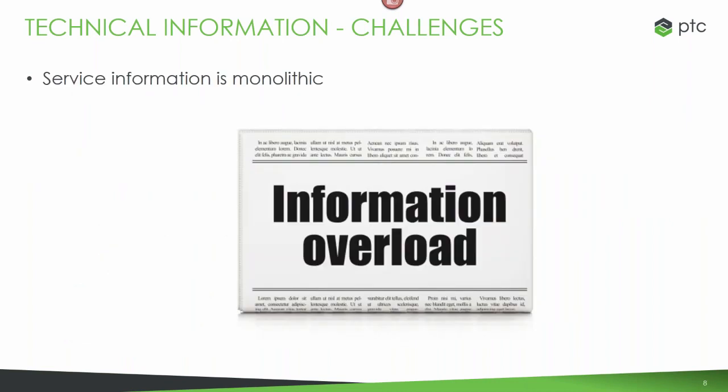Overall, we're seeing service information as very monolithic. A service manual is going to contain a lot of overloaded information that conveys information about the product and all its variations, and it's just very difficult to find the product-centric service information that you need to support that particular configuration of the product.